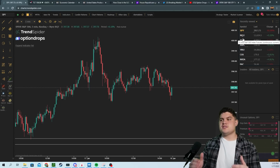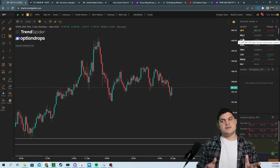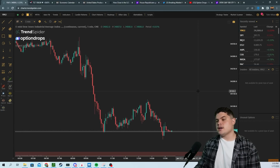It is doing its own. It has earnings coming up. It's trying to. ES doesn't look as good. A little bit of a dive into Dow also. And we do know Dow has been leading the market essentially for the past 6 months.